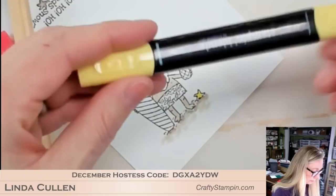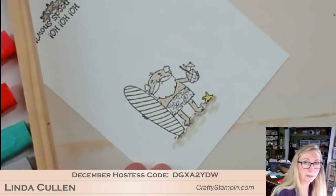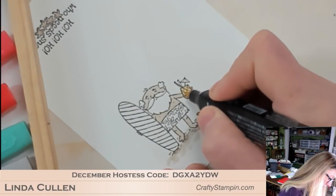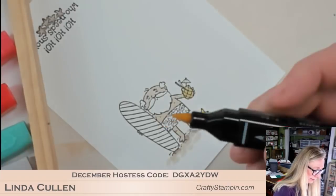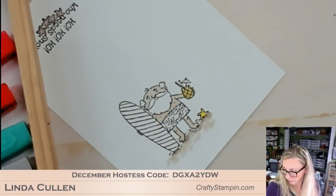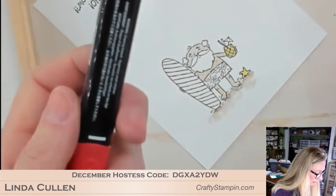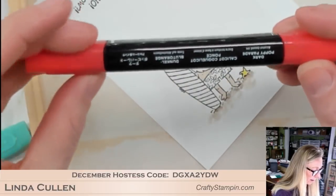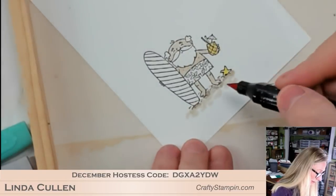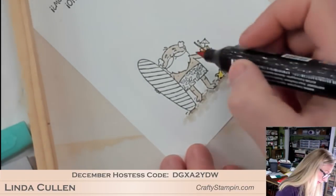And sticking with the yellows, I'm going to use daffodil on his pineapple. And this is daffodil light. All right. So now, what did I do? All right, so I'm going to take Poppy Parade Dark, and I'm going to color the poinsettia on his board shorts.